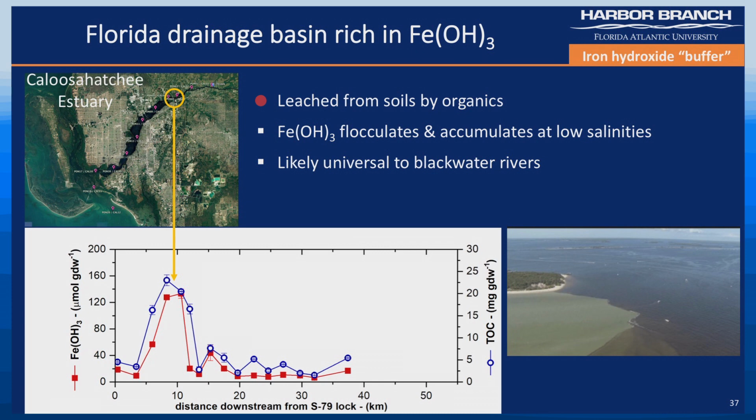So you end up having a lot of dissolved iron in the river water. While that dissolved iron is stable in fresh water, when it hits salt water, it flocculates, it aggregates, it precipitates. And so it all accumulates right where it encounters salinity, so very low salinities like 2 or 5, and seawater is 35. Sure enough, the amount of iron hydroxides in your surface sediments peaks right where the river opens up. We actually saw the same thing in the St. Lucie estuary and in the Satilla River in South Georgia. So we're pretty sure that it's universal to all black water rivers, all organic-rich rivers.